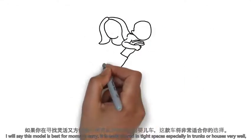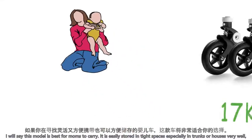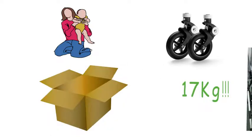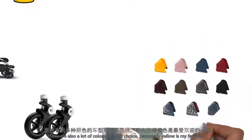I will say this model is best for moms to carry. It is easily stored in tight spaces, especially in trunks or houses, very well, if you are looking for something compact and flexible. There are also a lot of colors for your choice. Personally, yellow is my favorite.